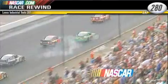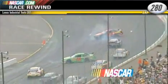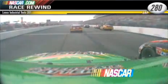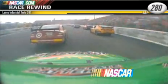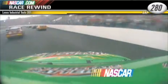That's about as intentional as you can get to turn in a car. Montoya completely did that on purpose. That looked intentional, man. You've got to give that. These guys are racing back to the line. And this is, okay, they're done. For no reason. They're done. Kaboom.